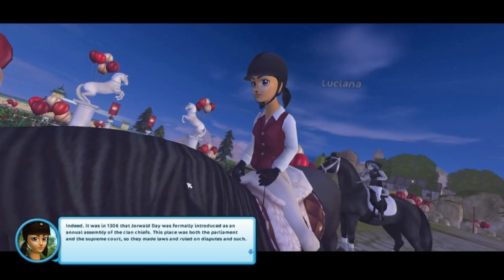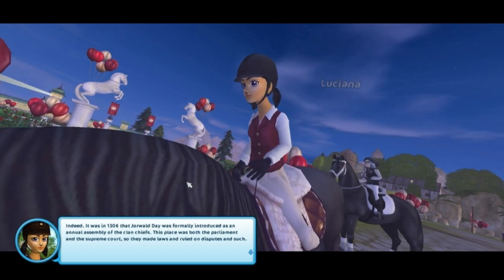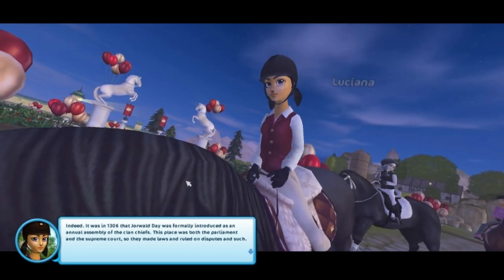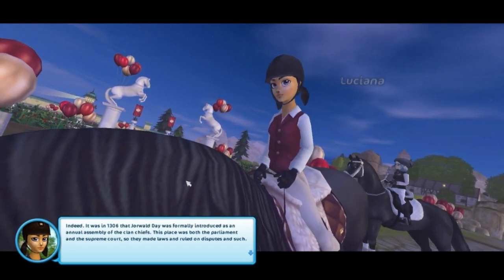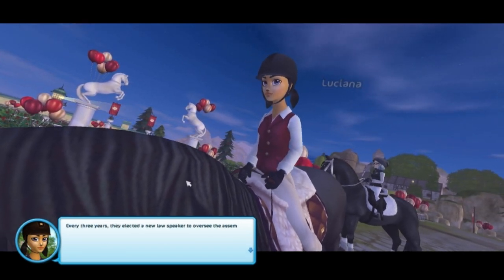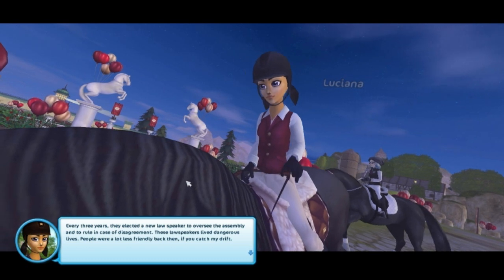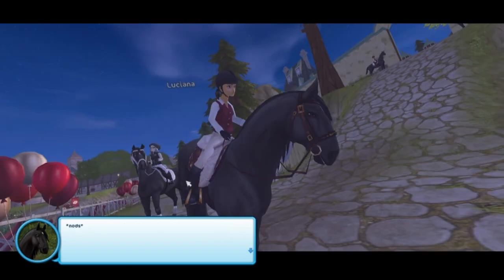Indeed, it was in 1306 that the Day was formally introduced as an annual assembly of the clan chiefs. This place was both the parliament and the supreme court, so they made laws and ruled on disputes and stuff. Every 3 years, they elected a new law speaker to oversee the assembly and to rule in case of disagreements. The law speakers lived dangerous lives. People were a lot less friendly back then, if you catch my drift.